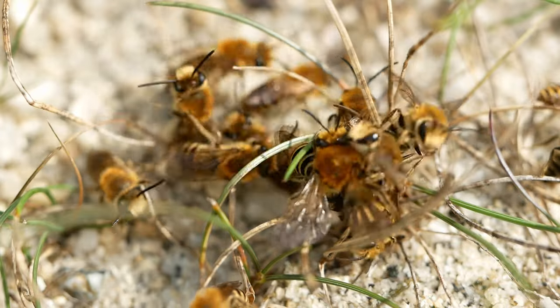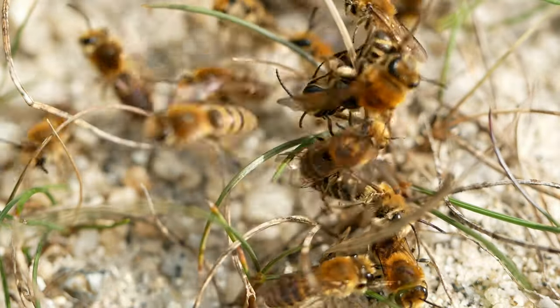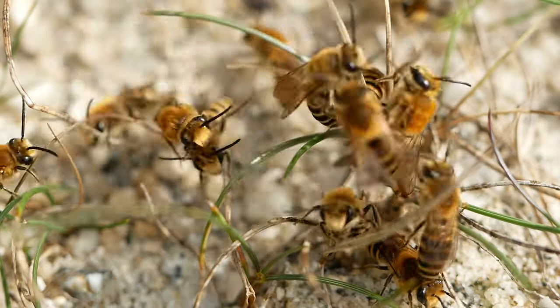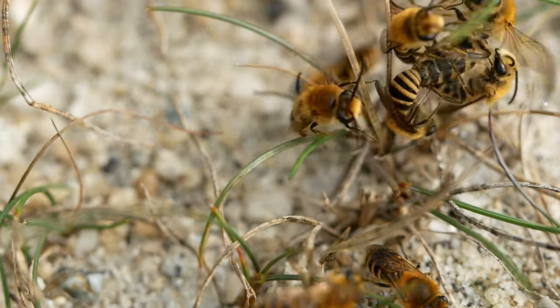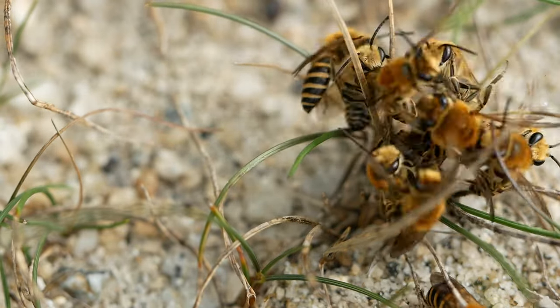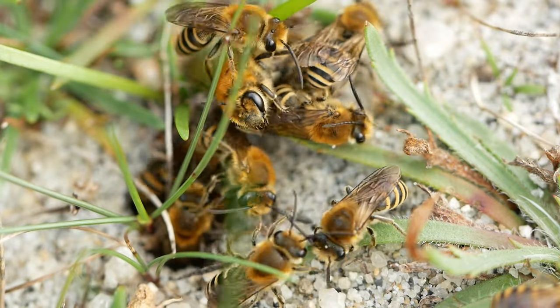And then, at some point, the female's attractiveness suddenly evaporates. The surrounding scrum of bees thins out, revealing the mating pair. There they are, top right. They're still being pestered by a few particularly persistent males, but nothing like the previous mass.